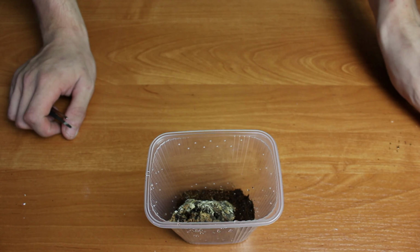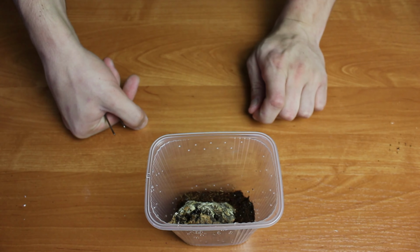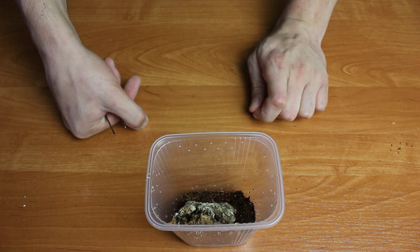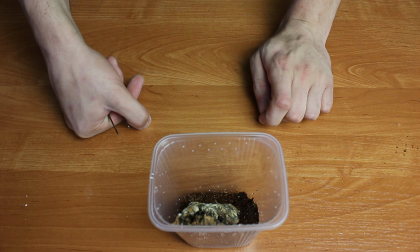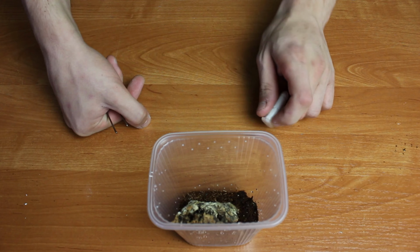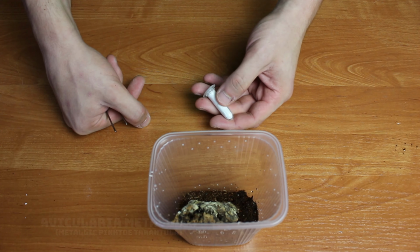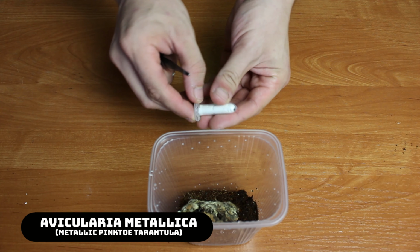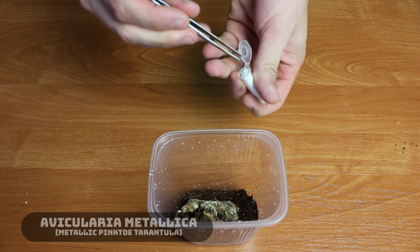So let's get to the star of this episode, although the male there is absolutely fantastic and I really hope that I will be able to pair him with my female Davus Pentaloris. But the star of this episode are 8 slings of the species Avicularia metallica white hair. So let's check if those spiders are alive.